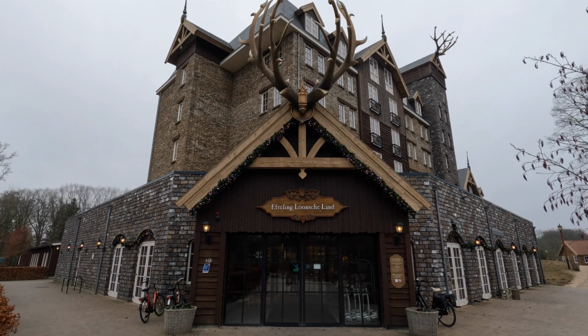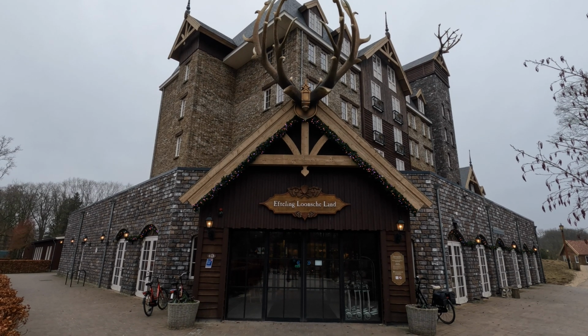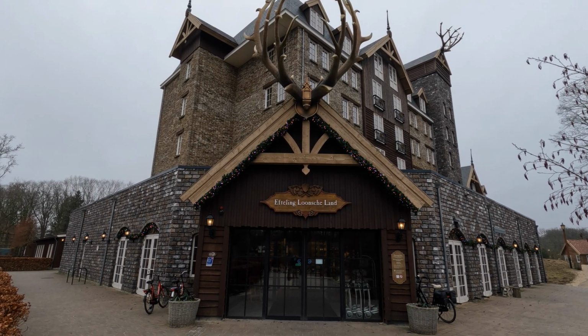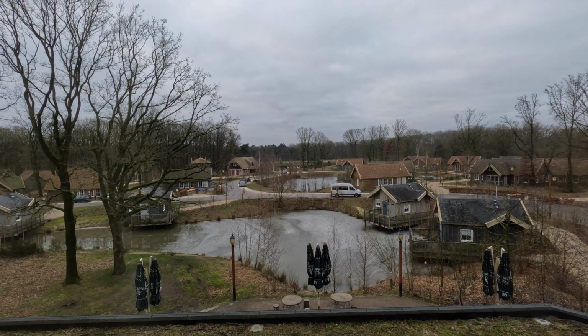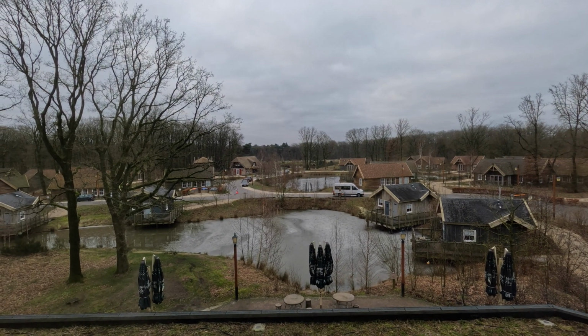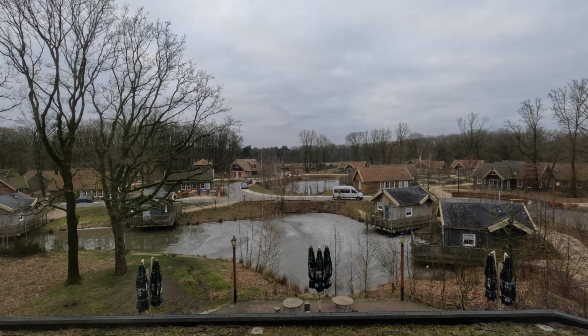Loonsche Land Hotel is one of the many hotel accommodation options at Efteling. With the Efteling Hotel, Bosrijk and Loonsche Land's own cabins already existing and the Grand Hotel being constructed, there's a lot of internal competition for a decent place to stay whilst visiting the famous Dutch theme park. Is Loonsche Land Hotel a good place to stay overnight?